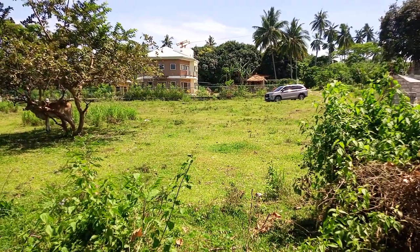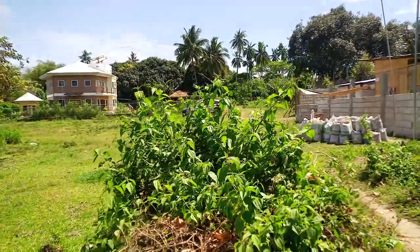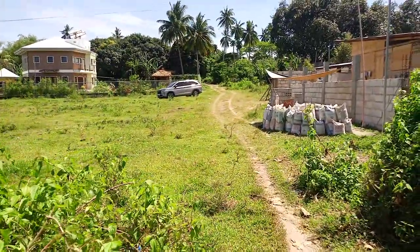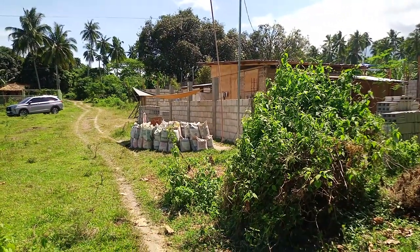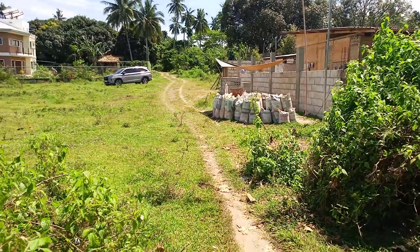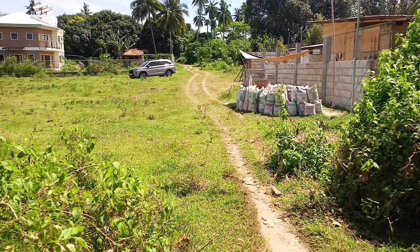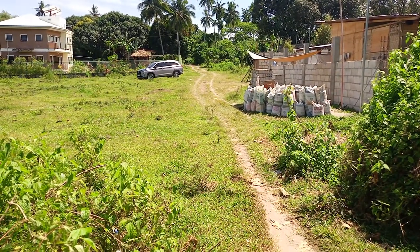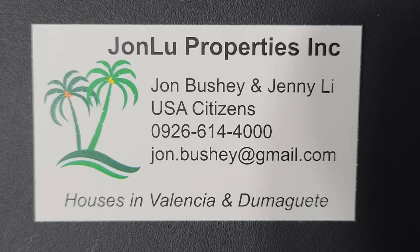It's impossible to know when. My biggest concern about this is the fact that it is a long ways from Valencia Plaza. Because there are other houses around, you do have water, utility, and electricity. However, being that far and the road being kind of long and winding, the water and the electricity probably is not going to be of very good quality. So that's something to keep in mind also.